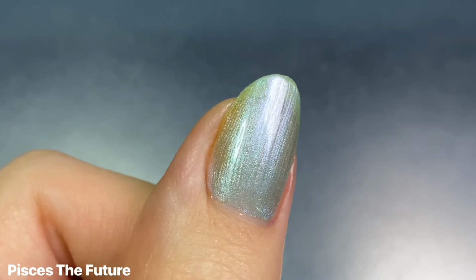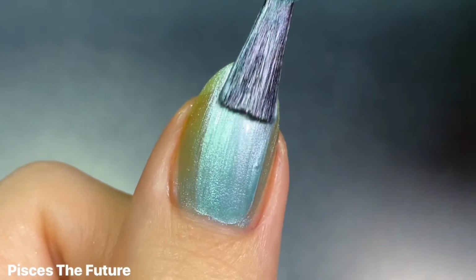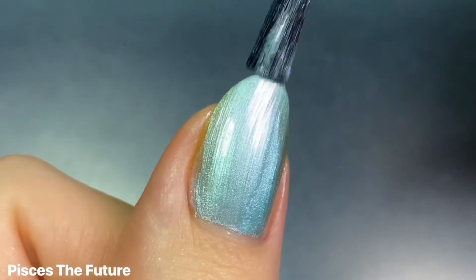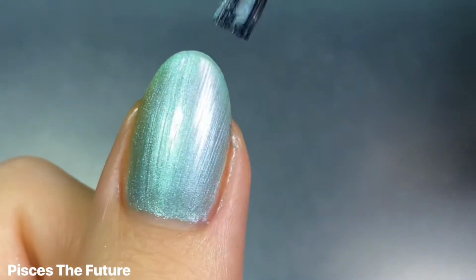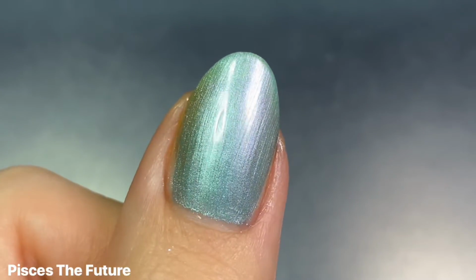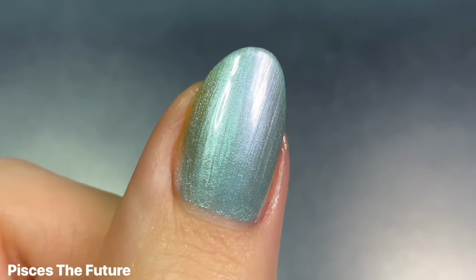I do think the pearl finish can work for Pisces. It's still maybe not my first choice of finish for the sign, but it works because Pisces are the fish of the zodiac, so pearls just give me fish scale vibes or mermaid scales, whatever you prefer. And I just love the color so much.